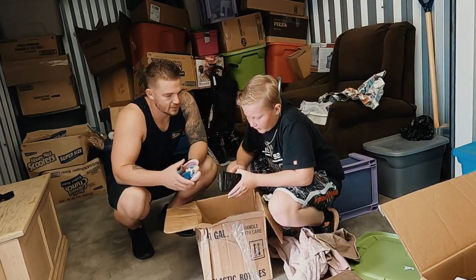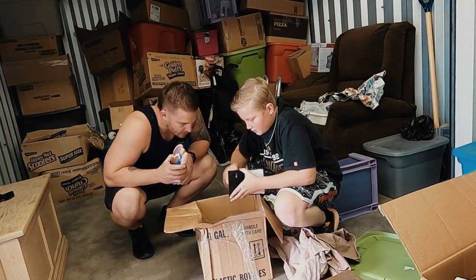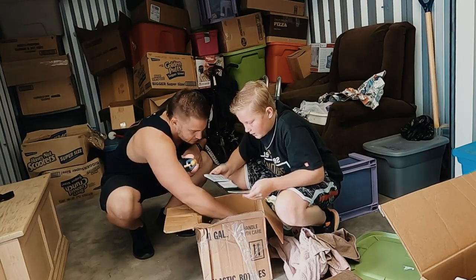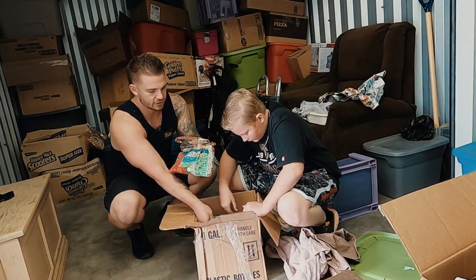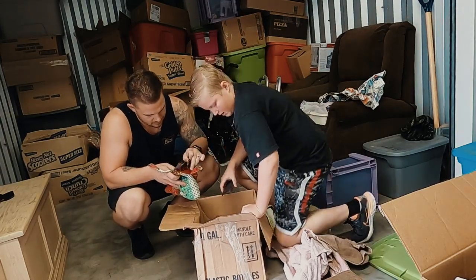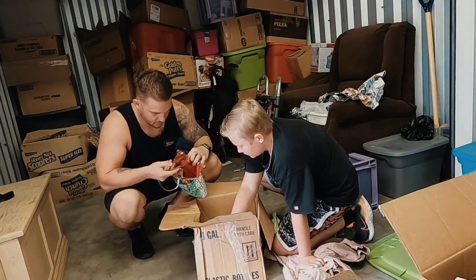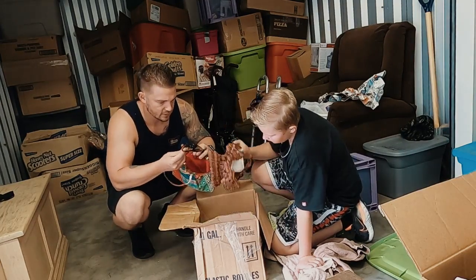Weird. Document wallet, motorcycle, boat. Oh, it's probably like your waterproof wallet. Yeah. Oh, that's cool. There's stuff in it. A purse. Some shades. Some nice gloss. Some more shades.